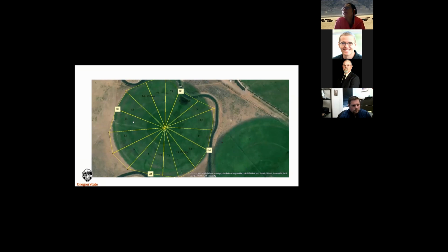We worked on his 22-acre pivot, and we divided that up into quadrats, so 4 pieces. And then within each piece, we had 3 treatments, and our 4th was a control. And we randomized those treatments and controls within the pivot system.